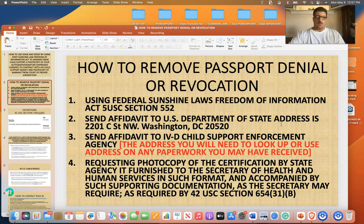The address is 2201. What does C stand for? I don't know. C State Center. Who knows? Northwest Washington, D.C. Zip code 20520. And that's from the website.